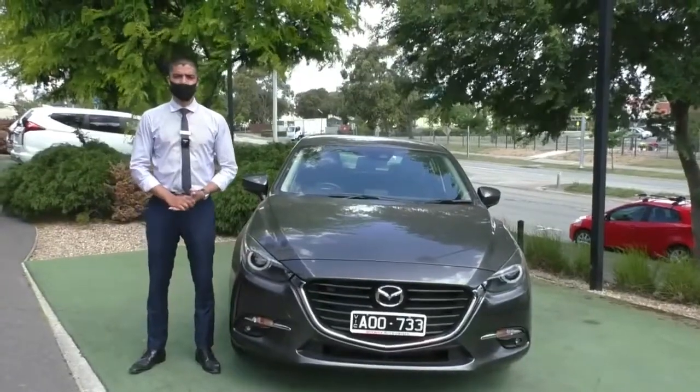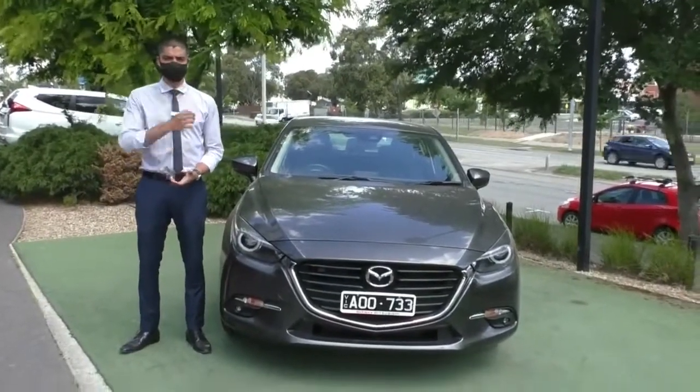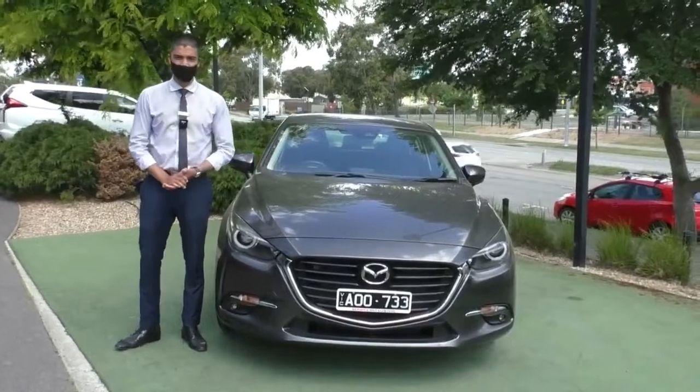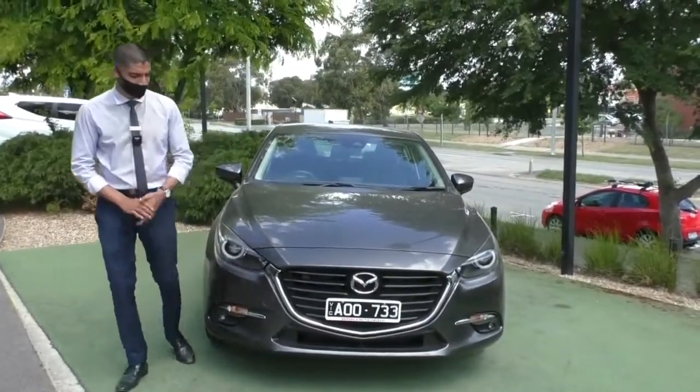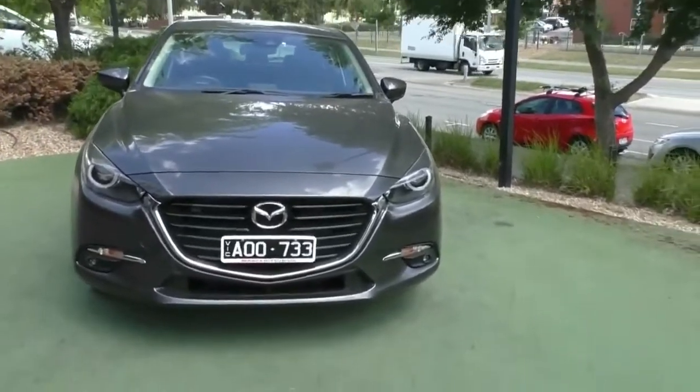In Berwick Mitsubishi. My name is Nathan, and today we're doing a walk around video on this 2017 Mazda 3 hatch in this beautiful grey colour. Now what we'll do is run through the condition of the car as well as some of the features in this particular model. Starting off at that front end, you've got that really nice shark nose front grille.